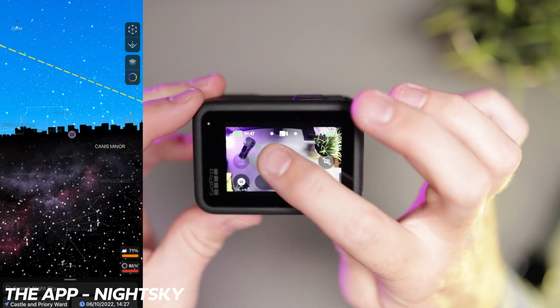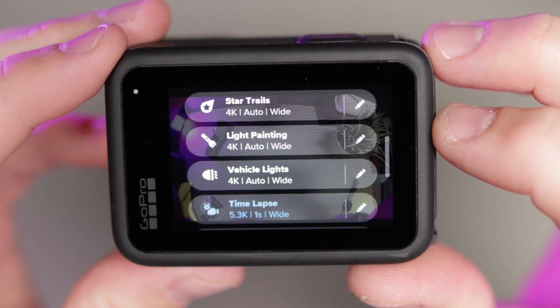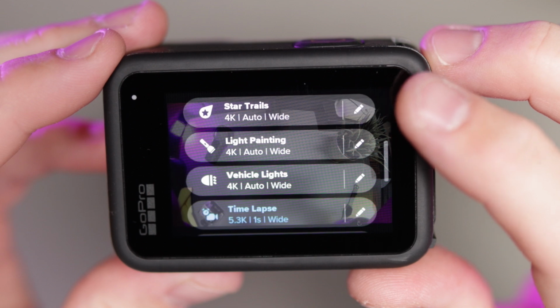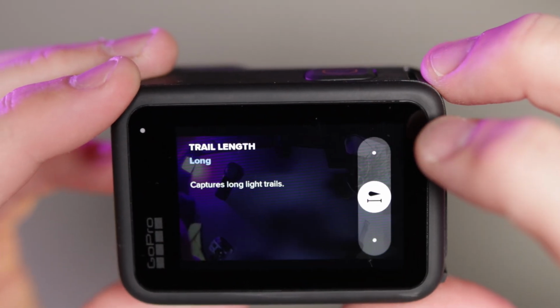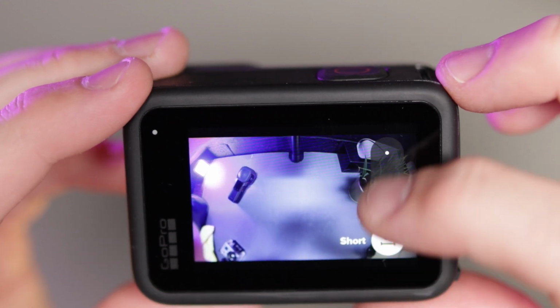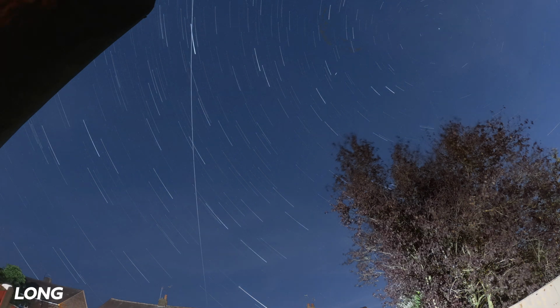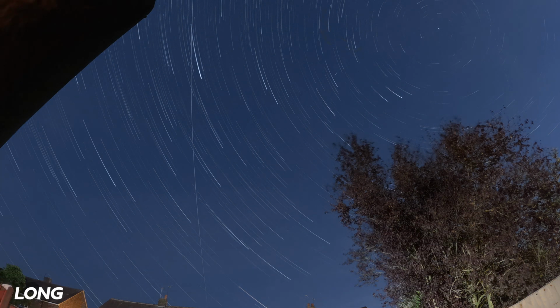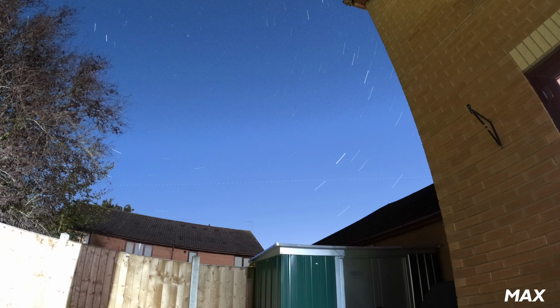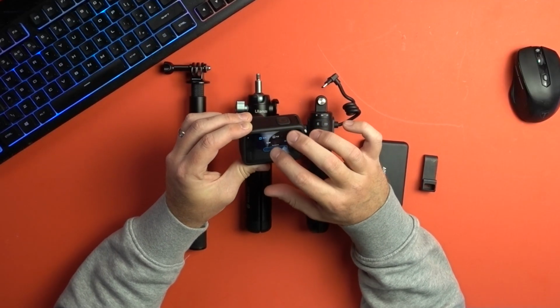Okay, so first of all, the settings. In the GoPro, all we have to do is swap across to time lapse, and then you go into the menu and you see star trails. Now in here you can change a bunch of different things. In the trail length, for instance, you can change it to max, long or short. I just had it set on long because that's how it comes default in the camera. You've got 4K or 5.3K. You can change it 16:9 or 4:3. I just left it on 4K to be honest for the one that I shot, and 16:9. I didn't actually know you could put it in 5.3K, but we'll do that for a future video.